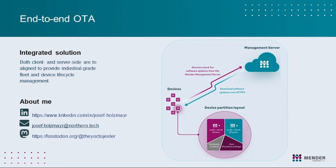So that's what we do. We provide one solution that is completely matched to give the best possible functionality across the whole structure. By default, we promote the AB solution because that's the most robust. When something goes wrong, you can always go back to the last known good setting. I say by default because it's not necessary. If you really want to use Mender just as a client to do something else, you can definitely do that.